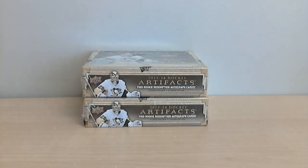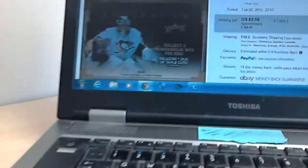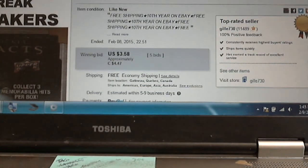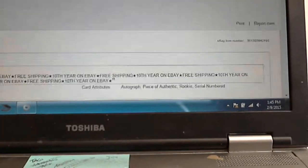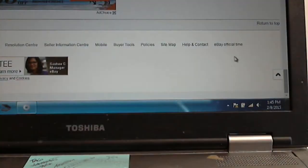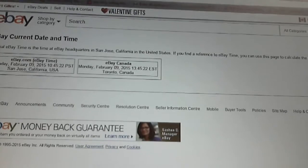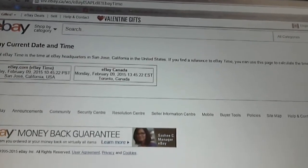Today's break is number 132. We're opening two boxes of Upper Deck 1314 Artifact. Last winning bid was for Winnipeg, and it ended February 8th at 10:51 p.m. The official eBay time is Monday, February 9th, and it's 1:45 p.m. Eastern Time.